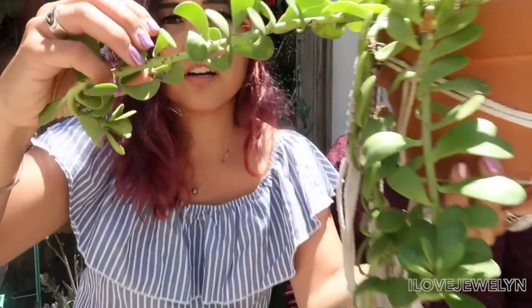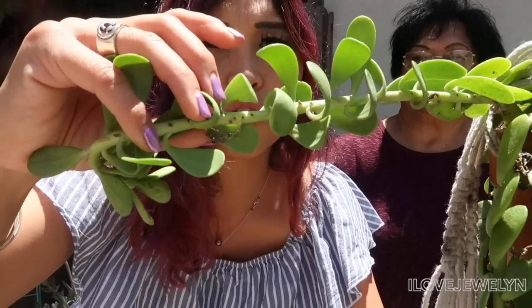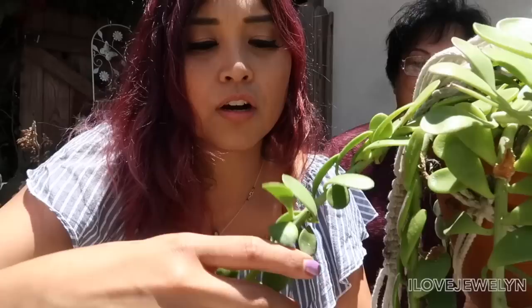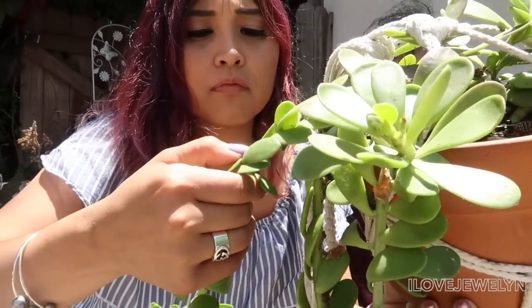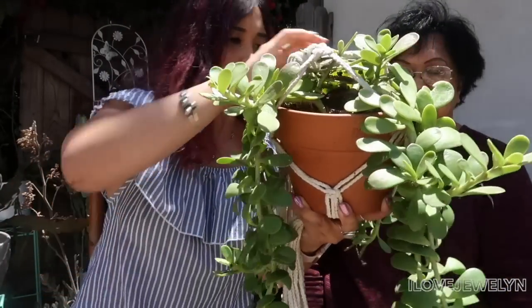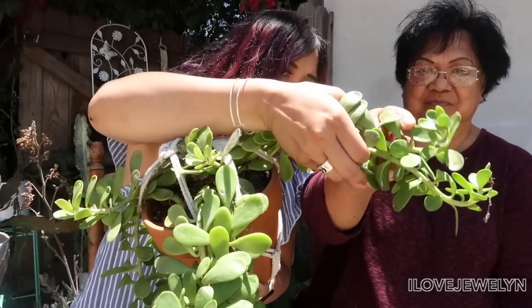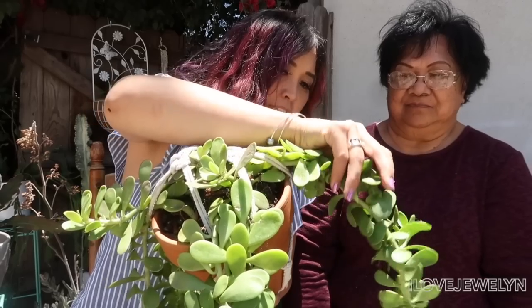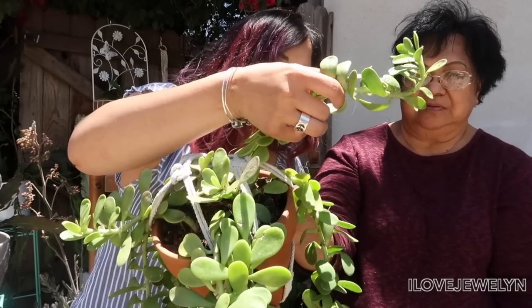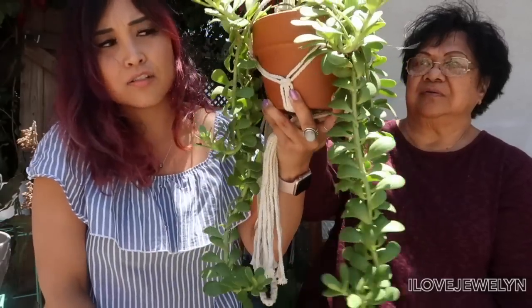If you look at the underside of the plant, there are a lot of aerial roots, so it'll be super easy to take from the plant and put it in water and get some roots. So take a look at that, Grandma. Do you see all of the aerial roots? I could easily cut from this plant and get more plant babies if I wanted to, but the size of this Senecio is perfect for me.